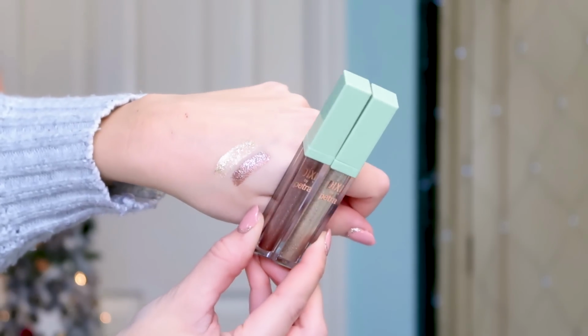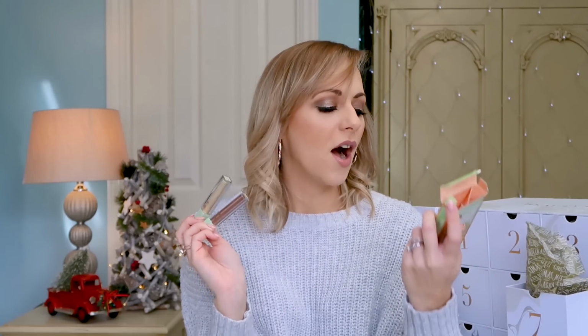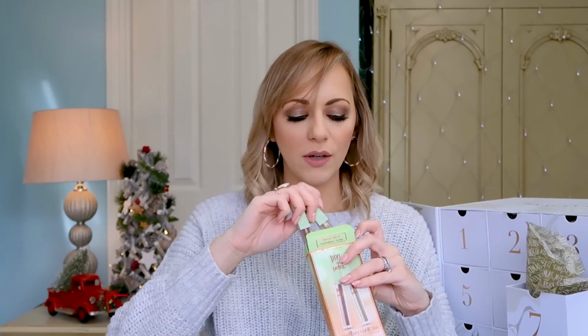So this has got 2 shades in there. I'm trying to find the names of them. We've got one gold and one kind of pinky bronze. I'm very excited to try them because the pigmentation in them looked lovely when I tried them. So I'm totally chuffed with it. And as you can tell from my calendar, I wanted good skincare, I wanted bath care, I wanted makeup, a good mix of everything. And so far, I think I've done that.